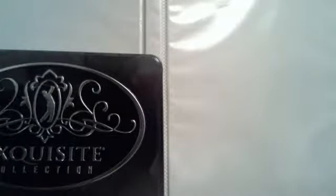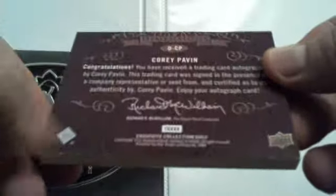Next card up is a Shadow Box. Having some difficulties pulling this one out. Take a second real quick. I apologize. Here we go. Corey Pavin. Shadow box of Corey Pavin. Look at that. Those are cool looking cards, man. See him in the background there? Awesome. That is not numbered. Corey Pavin. Dimensions. Guess that's what they call it, dimensions.